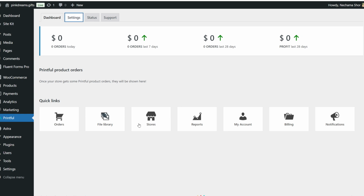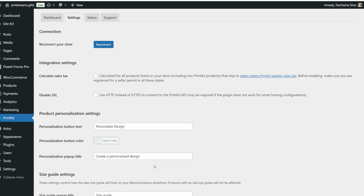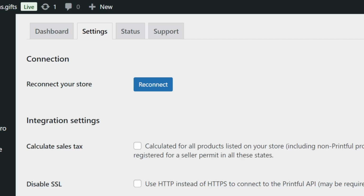In the second tab, you'll find the settings. If for some reason your store isn't connected to Printful, you can reconnect it here.